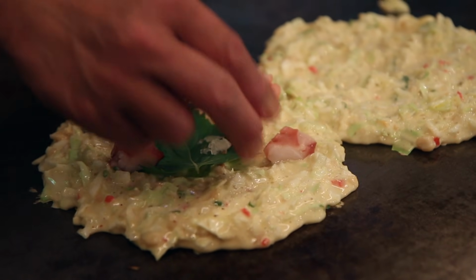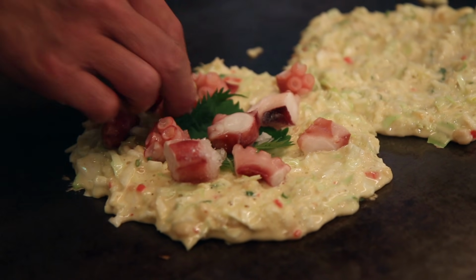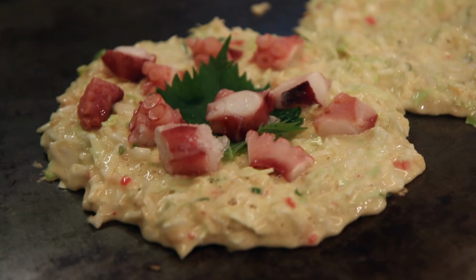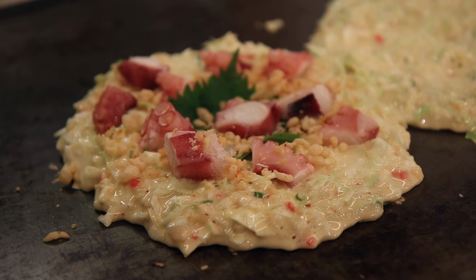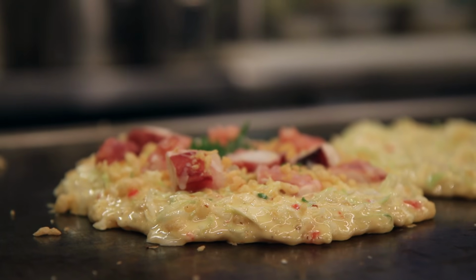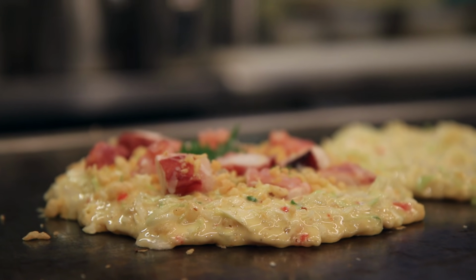He started off by adding a batter mixture with cabbage in it, and then on this one, he added a perilla leaf and some pieces of octopus. Oh, and there goes a sprinkle of, actually, rice. Yeah, looks like Rice Krispies. Then he sprinkles on some oil, and now that is just sitting there slowly cooking on the griddle, and you can hear that little sizzle.